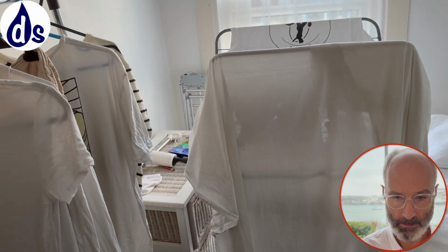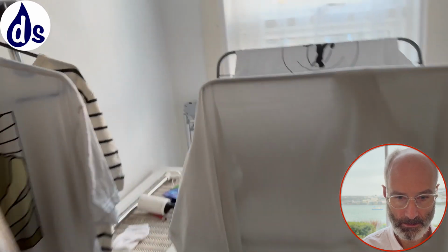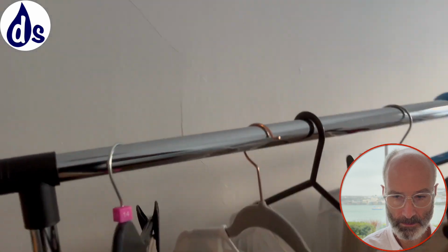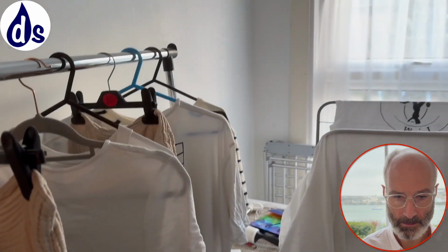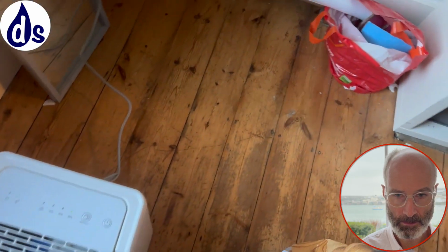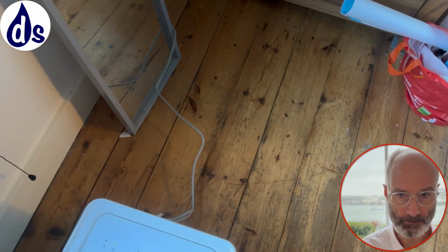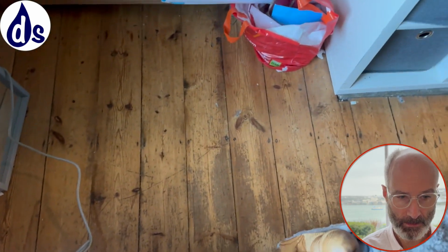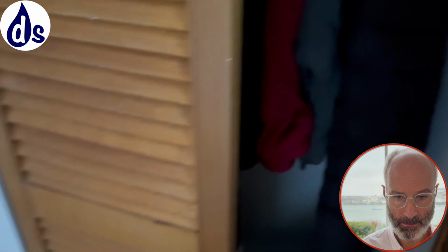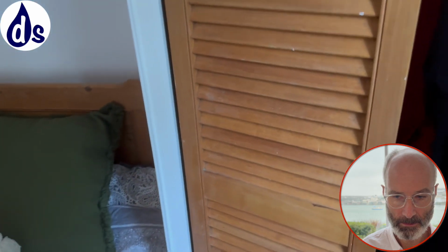So drying clothes internally shouldn't be done without a dehumidifier. The alternative is to open the window and close the door so the vapour doesn't come through. Where it says 60%, that tells you the relative humidity where the dehumidifier is. But the relative humidity of the cupboard where the condensation is taking place is probably much higher than that. It'll be 100%, and that's because of the temperature difference.